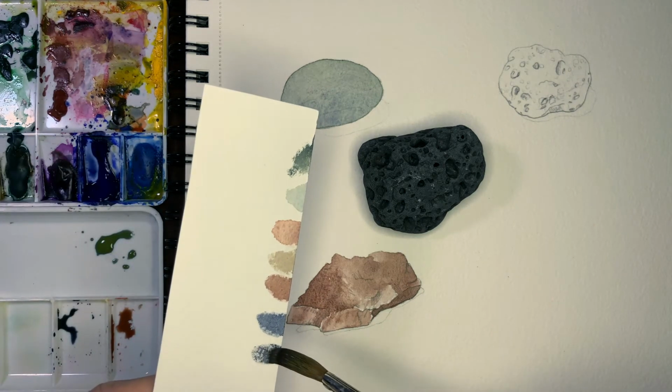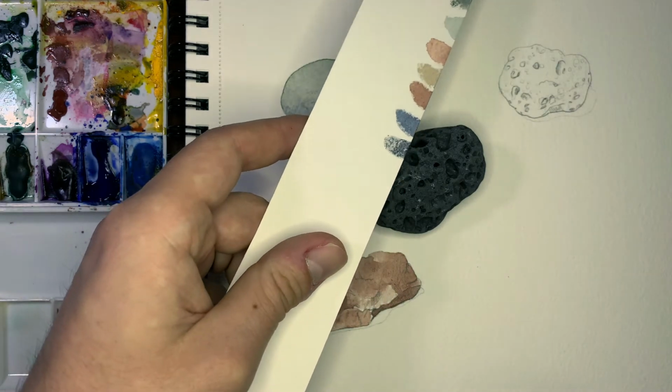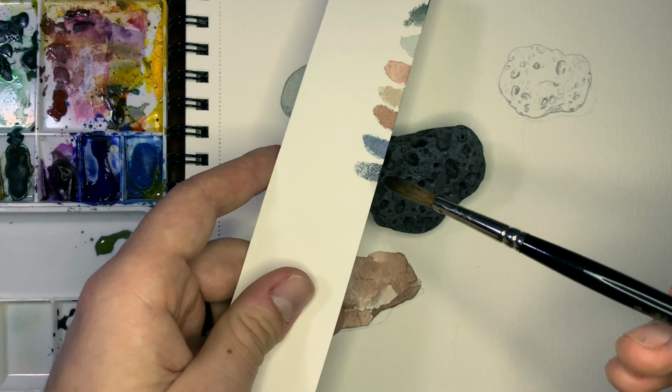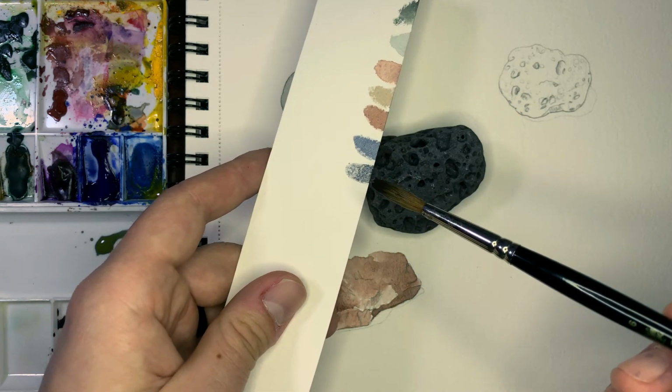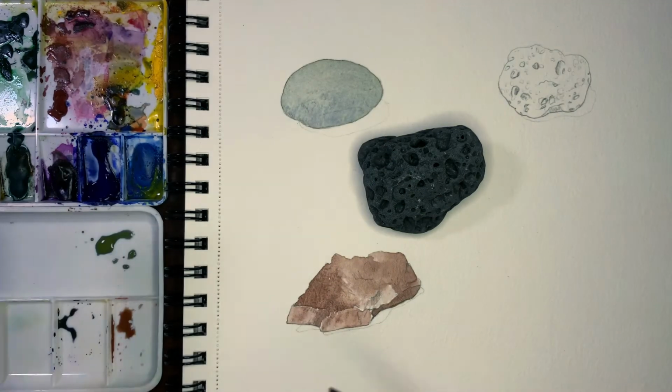That looks pretty good. You can see just, it's a subtle difference between these two, but we've gone from this bright blue to a much more neutralized, subdued blue. That doesn't even look like blue anymore. It's more of a gray. So let's start with that, and that'll be sort of the lightest areas in our rock, so we can go ahead and paint the entire thing at this point.